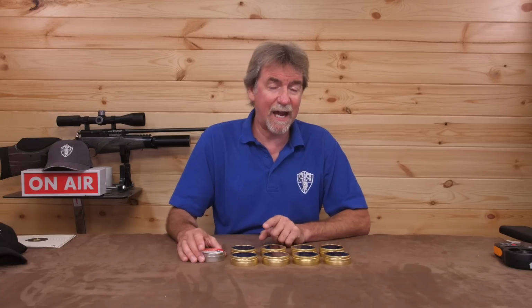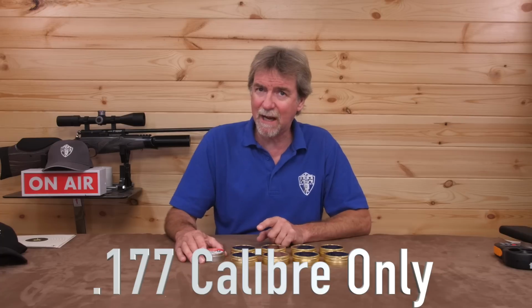At this point, it's probably a good time to point out these are only made and available in .177 calibre or 4.5mm. There are no other calibres available, and there doesn't seem to be any intention to produce any other calibres in the near future, as far as I'm aware.